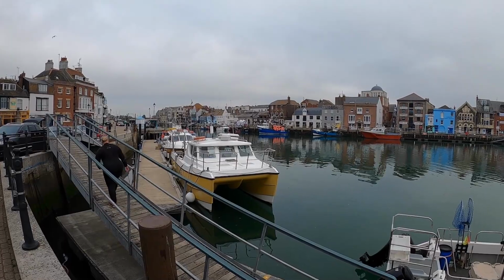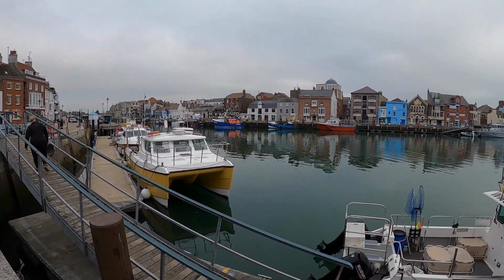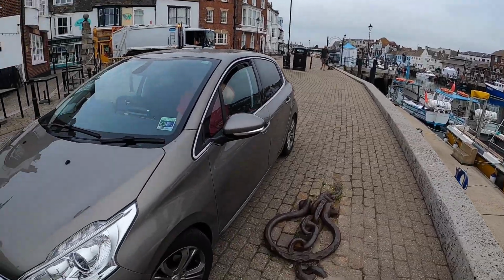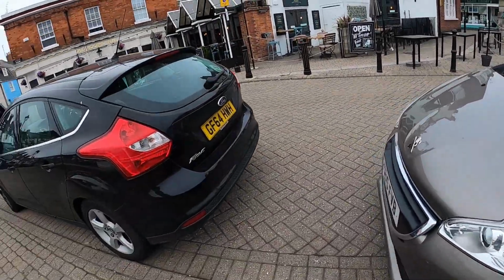So where you can see the boat here, this is in the morning, so it's nice and quiet. You can see there's not too many people around. So you can sort of pull up on the pavement and drop your gear. But then you have to go and park quite a distance away, and quite a distance in elevation as well. You have to go up this really great big hill to get to a car park called North Car Park at the top.